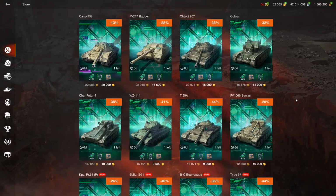Well, right next to it, you got the 907. And if you want a medium tank, if you like that playstyle, this is maybe the best of the bunch. 15k gold, that's a fair price. It's got that spotting mechanism. Great stuff. I would say this is the highlight of the three.